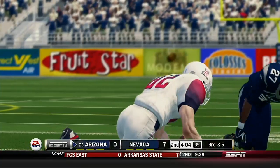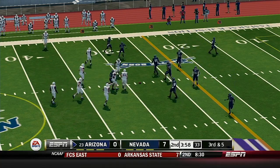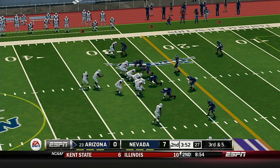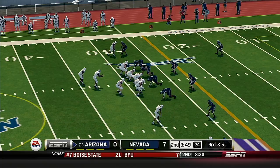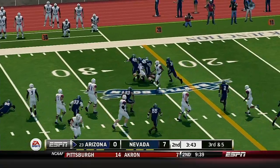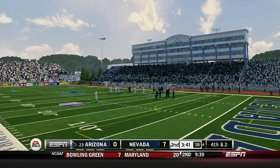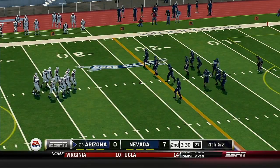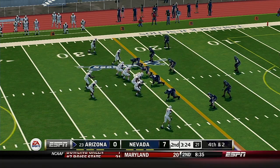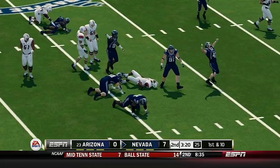Here's the throw. I don't think he got anything on that. Gets it. He's in space. And down he goes at the 25-yard line. It's fourth down, and they're going to try to go for it. He gets out to about the 25-yard line.